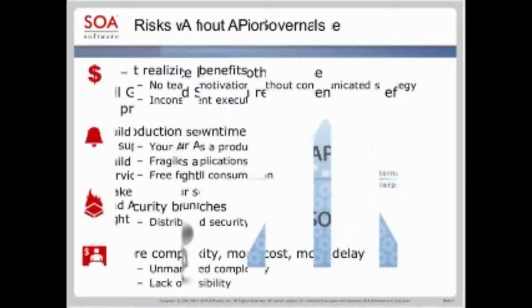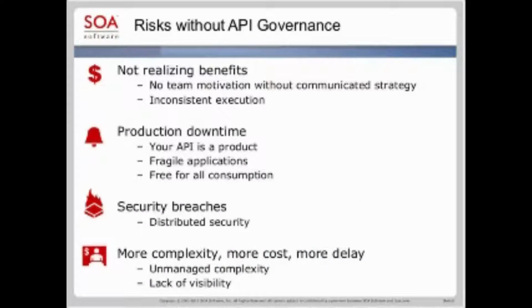So let's look at SOA governance and what it means and what happens if you don't govern effectively. From a pure SOA perspective, the main reason you have to provide proper governance is that if you don't, you end up failing to realize the benefits that SOA can offer. You don't motivate your teams without effectively communicating your strategy, and therefore they don't drive reuse, which is the main efficiency and agility driver in SOA.